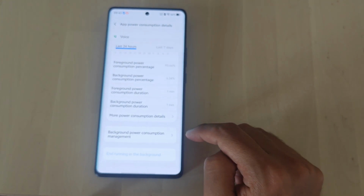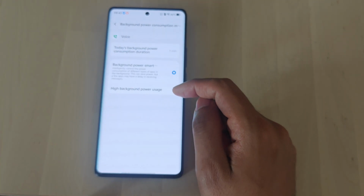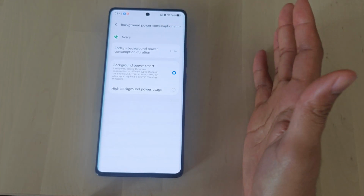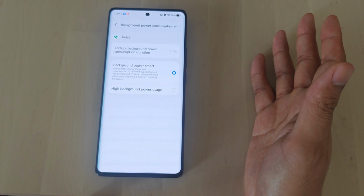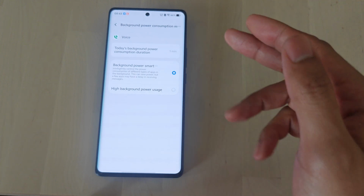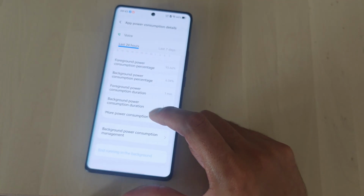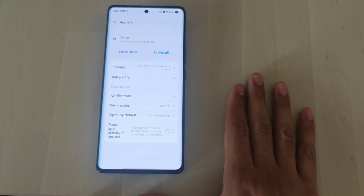and then you're going to scroll down into background power consumption management. This is where you're now going to change the setting. Right now, by default, the first setting is enabled, background power smart usage. The description says it intelligently controls the power consumption of different types of apps. This can save power, but a few apps may have a delay in receiving messages. So this is another reason why, when this is selected, your notifications are delayed. So we're going to change that to high background power usage. And that, folks, is how you are able to get more real-time notifications with apps.